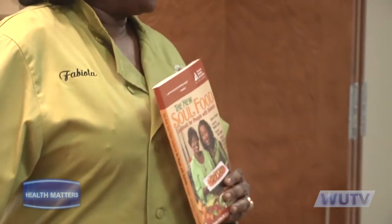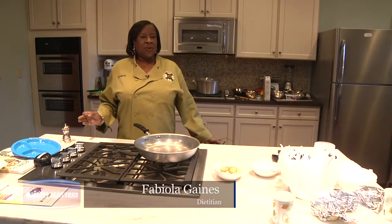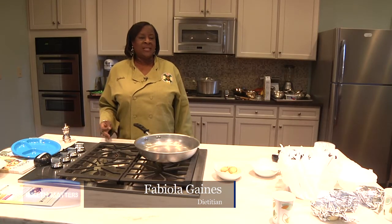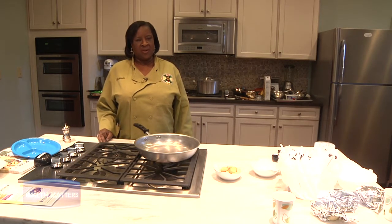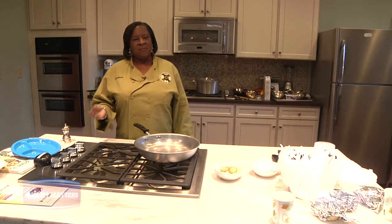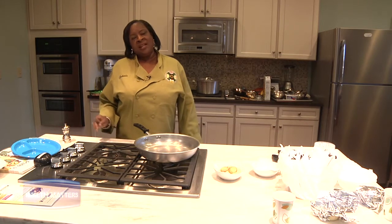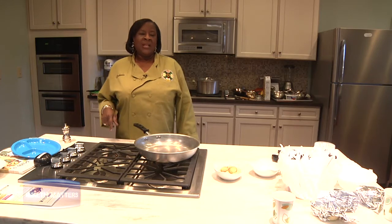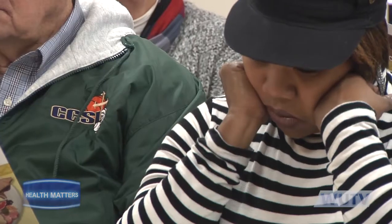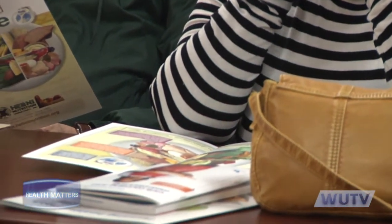The idea to write it came after she watched her mother struggle to feed her father, a diabetic diagnosed with type 2 later in life. My father was never overweight. So my dad called me, he said, I don't want to take insulin the rest of my life, what should I do? I said, Dad, start walking, eating better, and stop with the desserts, because he was an avid dessert person. And he started doing that, and he went from insulin to oral medicines. And when he died, he was on no medicine. According to the CDC, African Americans are among the minority groups most likely to develop type 2 diabetes.